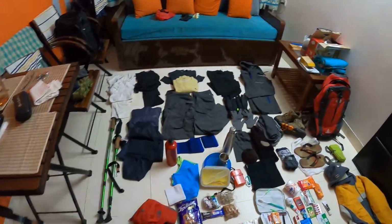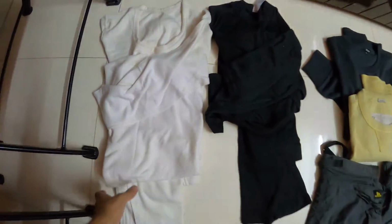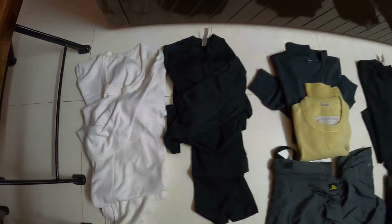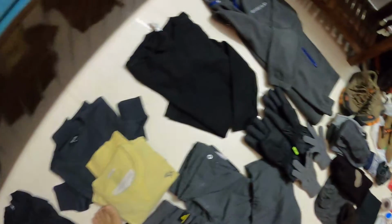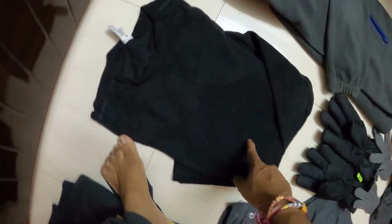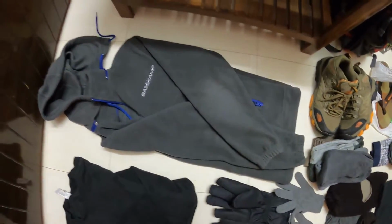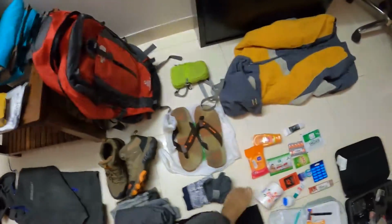Okay, to start with, first of all, from the clothing point of view, we need to carry warm body warmers. I have two sets of body warmer, two full sleeves t-shirts, a sweater. This is my third layer. So starting with the body warmer, the t-shirts on the top, the sweater, then fleece on top of the sweater. We are also going to wear the fifth layer, which is the jacket here.